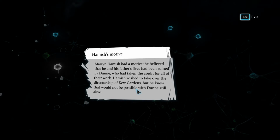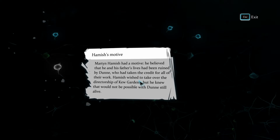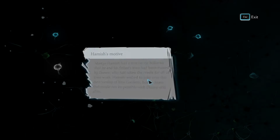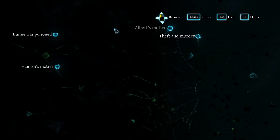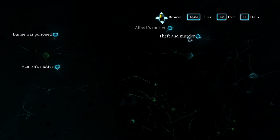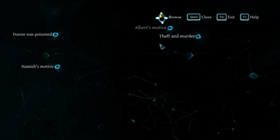Hamish had a motive. Martin Hamish believed that he and his father had been ruined by Dune. Okay, so we saw that. Hamish wished to take over the directorship, but he knew that would be impossible with Dune still alive. Yes, that's his motive. So we have both motives: Albert's, Hamish's, and Mrs. White's.